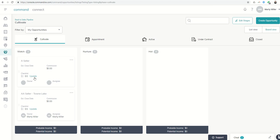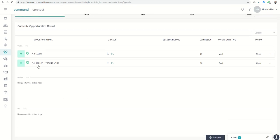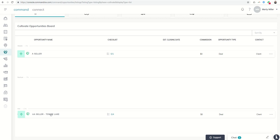As you start to add more and more people to this cultivate stage, in my opinion, it may get a little cluttered with this view. So I might actually go from board view to list view, and that way I can see it a little cleaner, just in my opinion. I can see where they are. Let's say that I've been keeping an eye on them, and then now they say, hey, we're actually 6 to 9 months out. So I might actually move them to nurture. And then they call me and they say, hey, we want to meet with you in about 3 months, maybe 2 to 3 months. I might move them into the hot stage. So you can see, we can basically move them from just keep an eye on them, they're possibly interested, to they're getting a little more interested, to, yep, they definitely want to meet very soon.